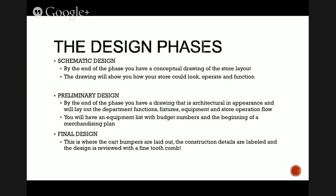There are times where some startups have 3, 4, 5 different options, and it's really important that we are able to take a look at it and figure out, is it feasible? Can you receive into the store? How is it going to operate? Is it going to be really expensive for build-out costs? And we compare the pros and cons of each one, and then by the end of the phase, you're able to say, yes, this is the way that we want to go, this is the great schematic design that we have, and this is how our store is going to look, operate, and function.